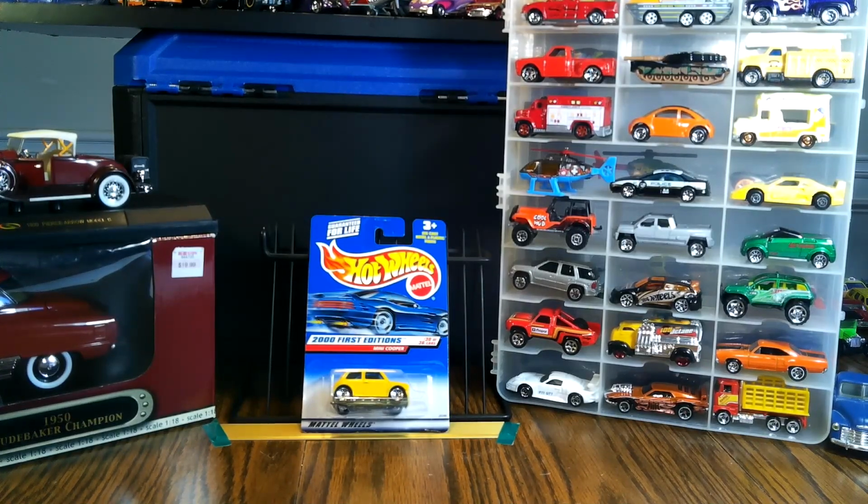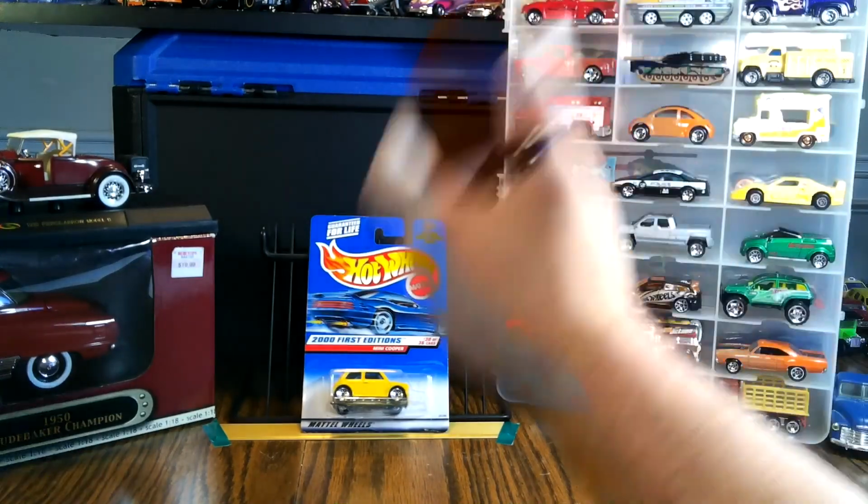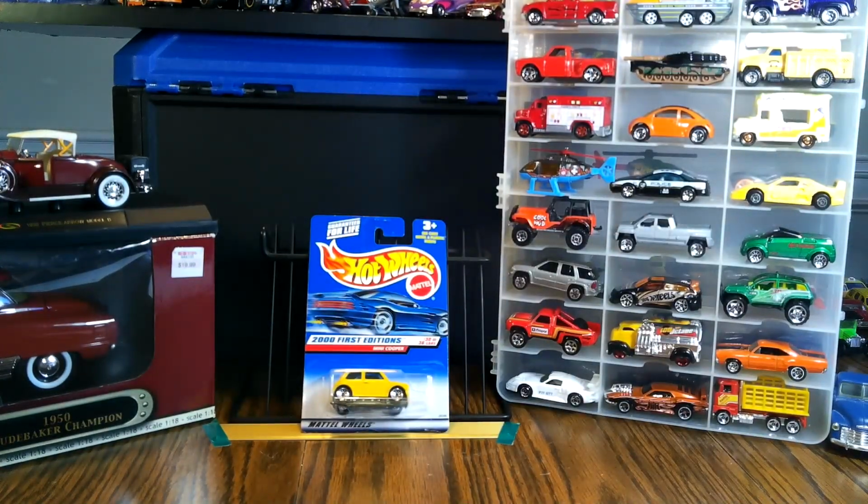This is amazing. So the Mini Cooper is a Hot Wheels casting designed by Phil Ryman based on the 1961 through 2000 Austin and Morris Mini Coopers, a performance version of the BMC's Mini. The Mini Cooper debuted in the 2000 first editions, which is right here, number 30 of 36. Since then, it has also been given the name Morris Cooper. With some models, the top of the body is able to pop off.